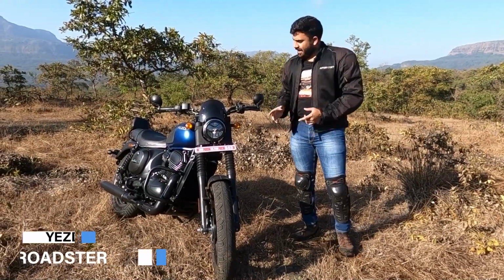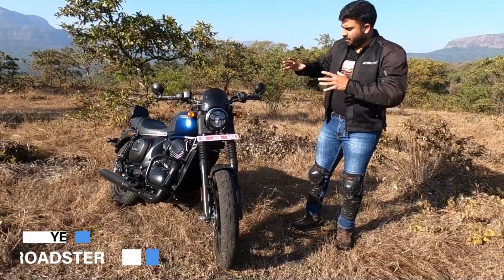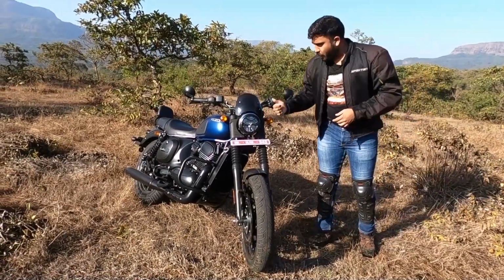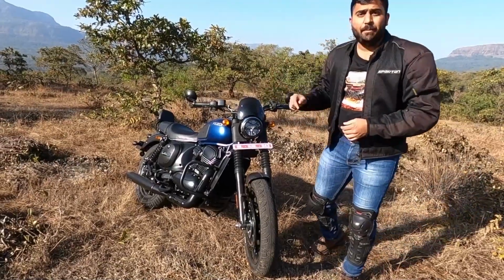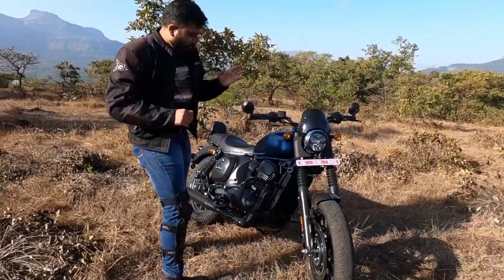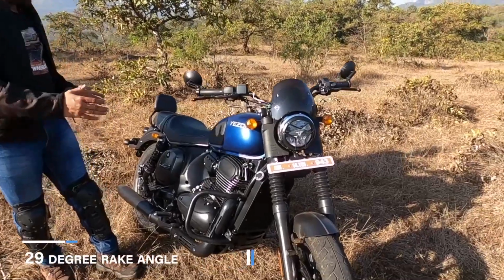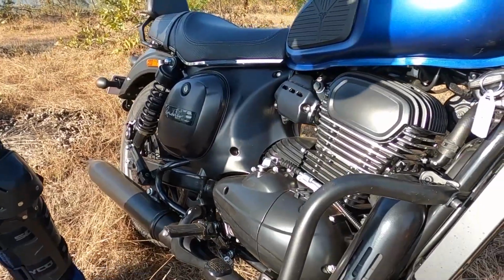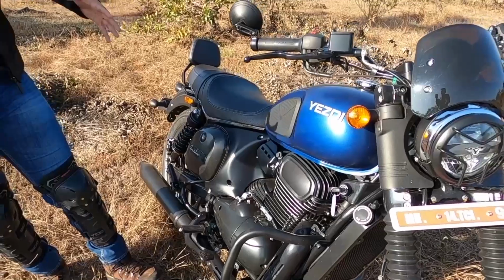So first we have the Yezdi Roadster. Again, this styling might be similar because it's based on that retro theme of this particular bike. It looks great, has a lot of chrome elements, a lot of colors and everything. But first, let's get to the main part, the major differences between the three bikes. So if you see here, this comes with a double cradle chassis, and all the three bikes have different rake angles, the length of the swing arm, meaning the wheelbase is completely different, and the seat height is also completely different based on the style of the bike.